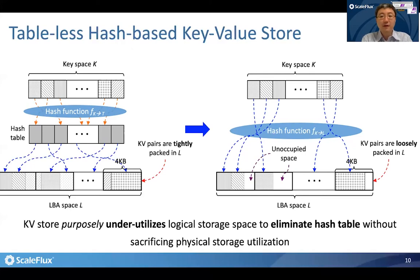As discussed above, the indirect addressing through an in-memory hash table can ensure the compact placement of KV pairs on the logical storage space. In contrast, the proposed table-less approach is subject to significant underutilization of the logical storage space. That is, all the pages have a big chunk of empty space left unutilized. Once we fill the unoccupied space with highly compressible dummy data like all zeros, storage hardware with built-in transparent compression can maintain high utilization efficiency of the physical storage space, despite very low logical storage space utilization.